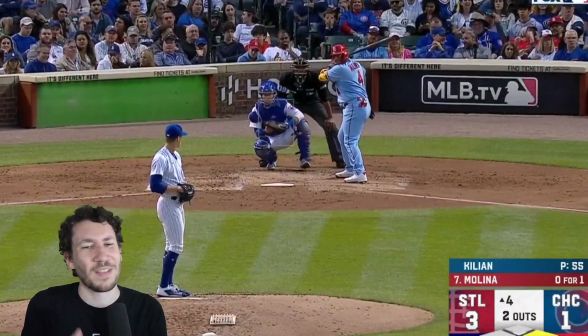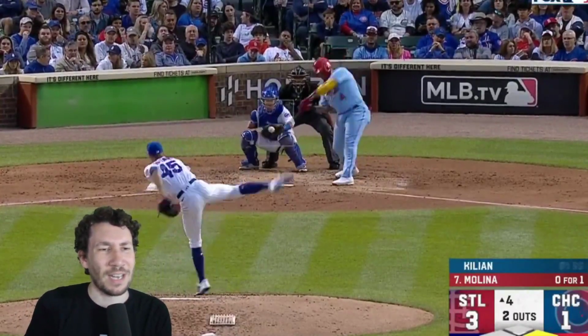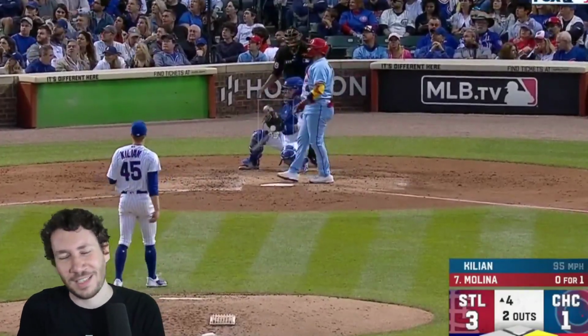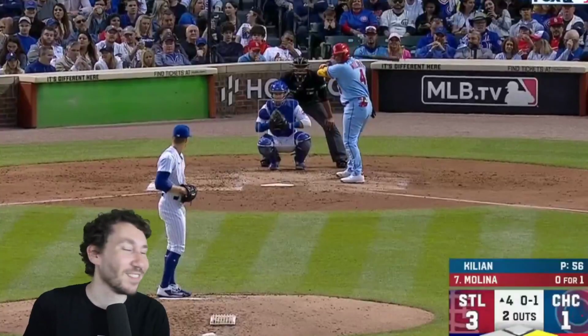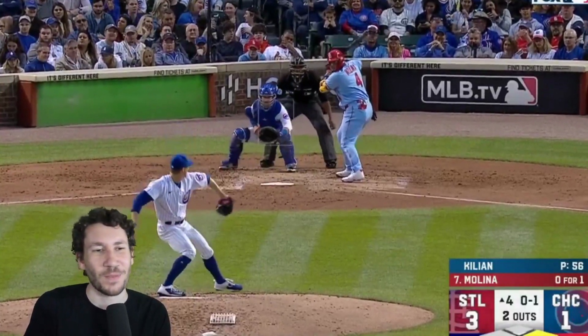See Yadier Molina. He's not even like the most threatening one. We got him out on a cutter in his first at bat. Okay, that's a fastball down the middle. I mean, if you want confidence, it's seeing you throw a fastball right down the middle, and the guy doesn't hit it. Like, oh, okay, I can just, whatever, throw more fastballs.